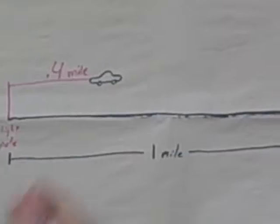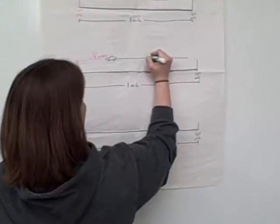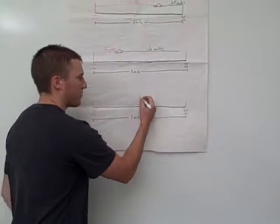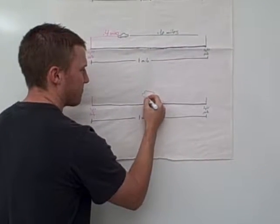Since the total distance between the light poles is 1 mile, that would mean that the distance between our car and the green pole is going to be 0.6 miles. So again, as it gets closer to one pole, it gets further from the other. Okay, in this last example, we've already moved the car closer to one pole and closer to the other pole. So in this example, we're going to keep it right in the middle.